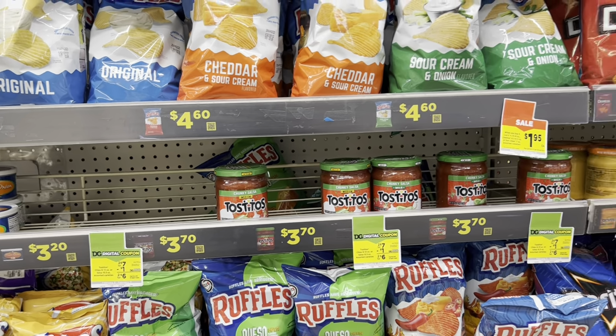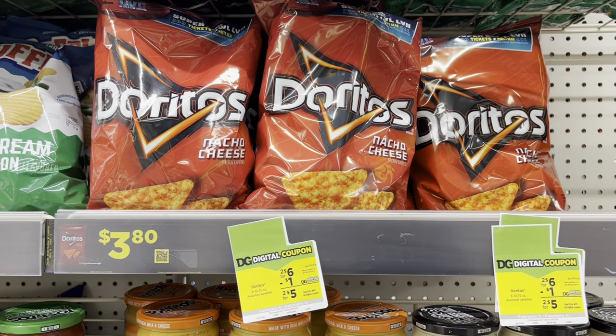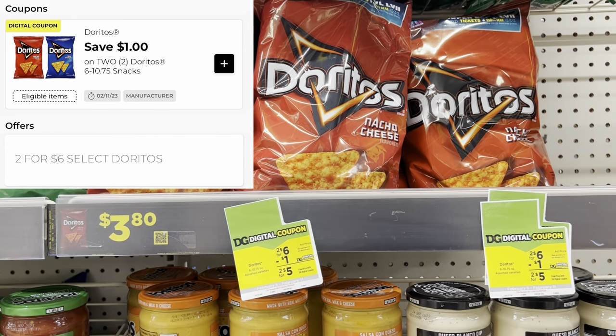And then again, if this is something you factor into your $5 off of $25 for Saturday, it could come out even cheaper. Now, if you're one that prefers Doritos, then you might want to grab the Doritos because they're priced at 2 for $6. And then we have a $1 off of 2 digital, which ends up dropping them down to 2 for $5.